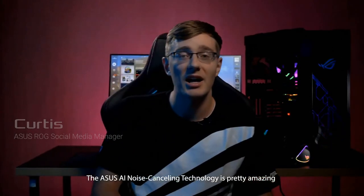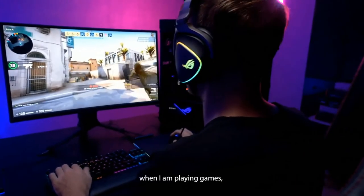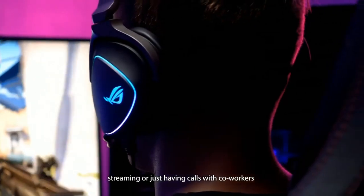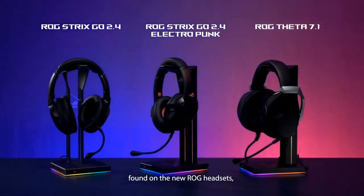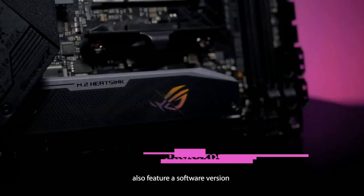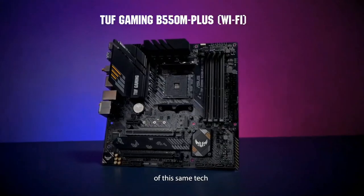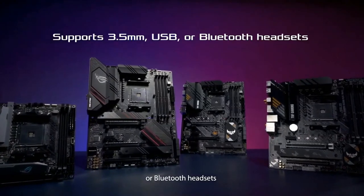Hey, guys. What's up? ROG Social Guy 1 here. The Asus AI noise canceling technology is pretty amazing. It cancels out background noise when I'm playing games, streaming, or just having calls with coworkers. In addition to the hardware-based version found on the new ROG headsets, the latest Asus B550 motherboards also feature a software version of this same tech that supports 3.5mm, USB, or Bluetooth headsets.